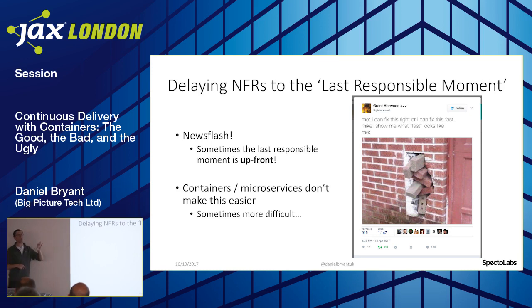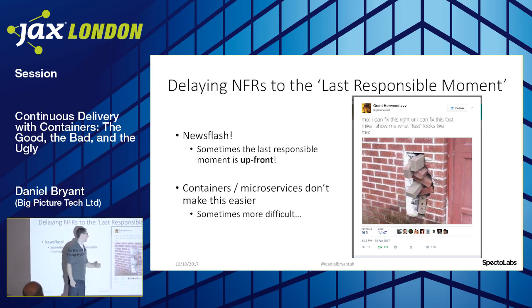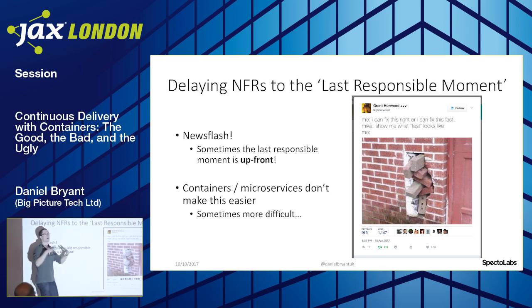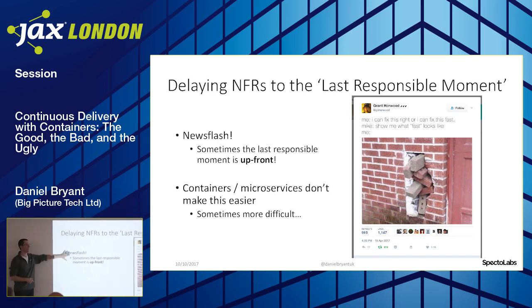But when it comes to things like security and scalability, for me, the newsflash, sometimes the last responsible moment is actually up front. Yeah? We need to understand what kind of security implications our application is going to be exposed to. What kind of scalability will we need to actually build for? Otherwise, it leads to this. A lot of this I've seen. You know, I can fix it right, or I can fix it fast. Show me what fast looks like. And you can just see these things over time building up, where people have bolted on security enhancements, bolted on scalability enhancements, these kind of things. And yeah, I say think about these things if you can up front. Get InfoSec involved. Get the ops team involved.